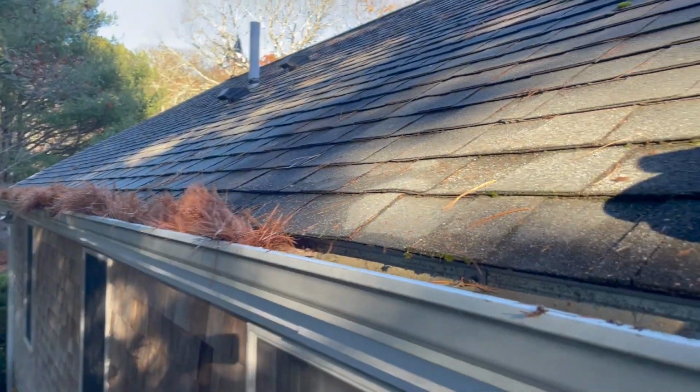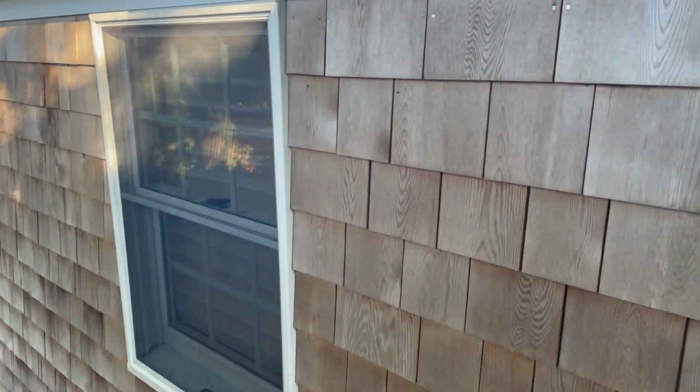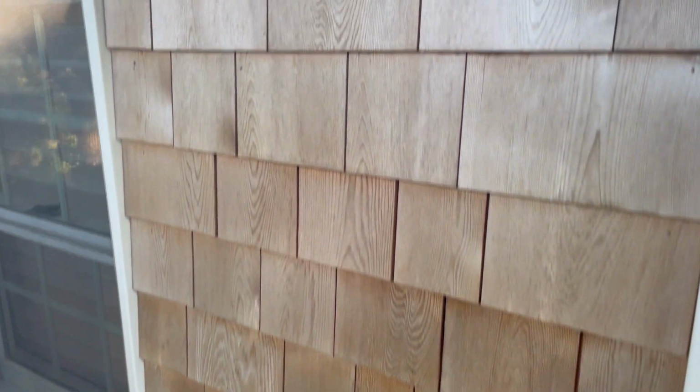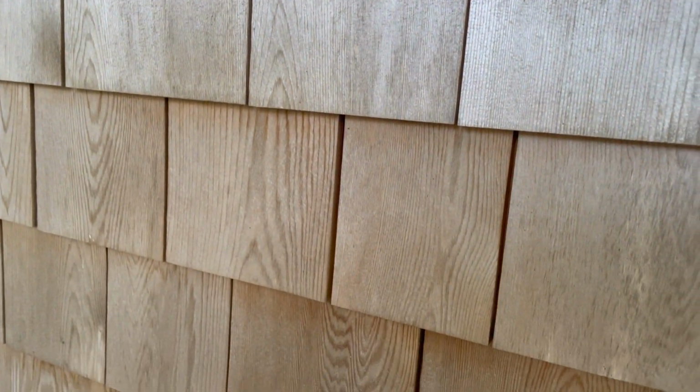All right, cleaning gutters on this house. I happen to have washed this house about six years ago now. How's the cedar looking? Huh, not so bad. This was soft wash, but soft wash meant that it was sufficiently rinsed and done with sufficient detergents, not just squirting bleach on it.